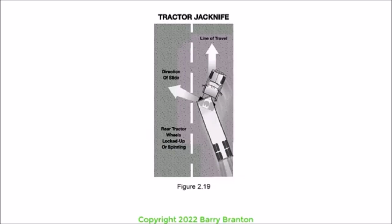With vehicles towing trailers, a drive wheel skid can let the trailer push the towing vehicle sideways, causing a sudden jackknife. See Figure 2.19. Picture on page 2-33, tractor jackknife, line of travel, direction of slide, rear tractor wheels locked up or spinning. Continuing with the text.